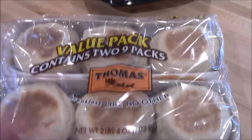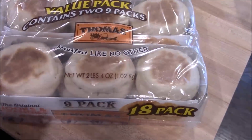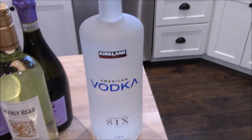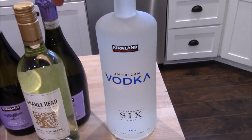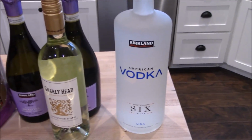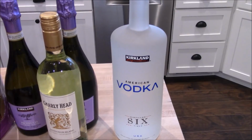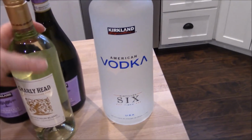I also got an 18-pack of the Thomas English muffins. We like to use those for breakfast sandwiches during the week. And then we always get this Kirkland Vodka. This is a liter bottle. I believe it's the same thing as Grey Goose, or that's what I've read anyway, and it was on sale. It was not on sale, I'm sorry. Its regular price is $14.99, which is a fantastic price for a liter of vodka.